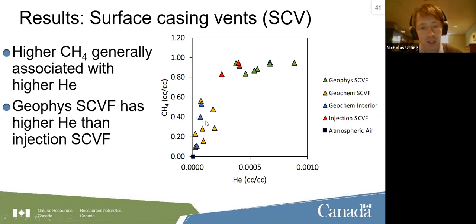But I should just add that these have a lot of atmospheric air mixed in them. You have a vent producing gas at a slower rate, so there ends up being some mixing.